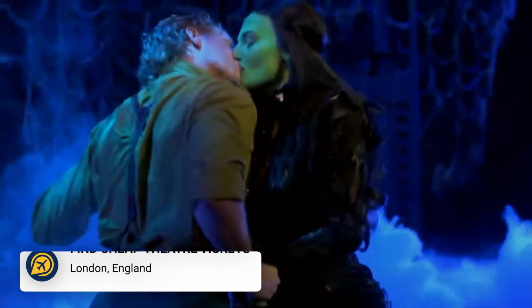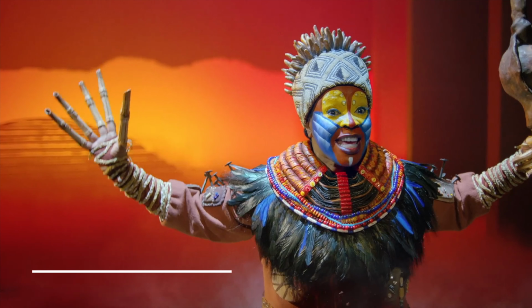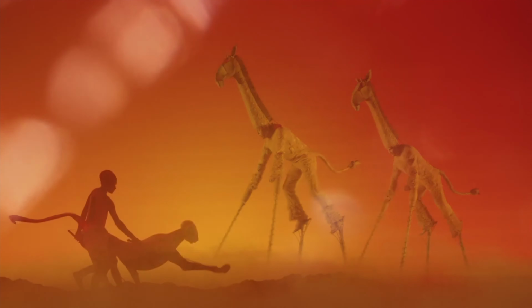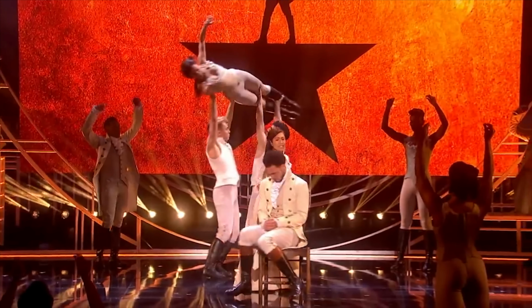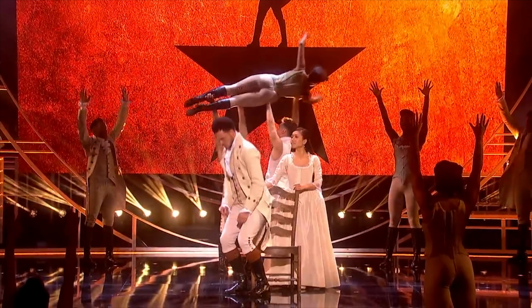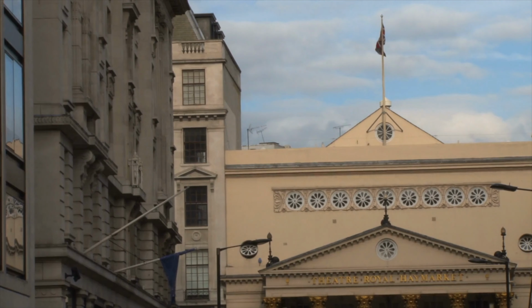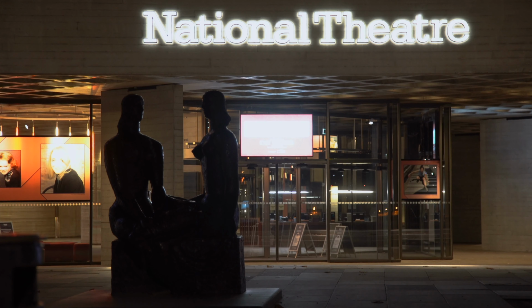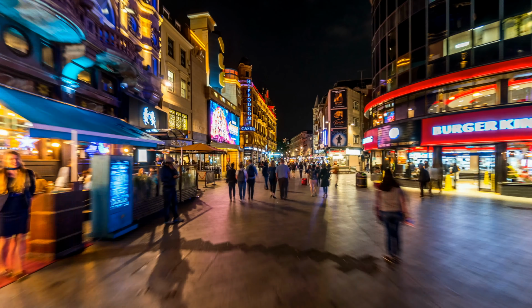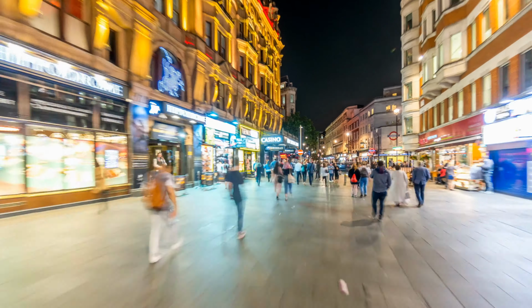Another way to visit London on a budget is to get cheap theatre tickets. The West End is known for its world-class theatre productions, but tickets can definitely be expensive. To get discounted tickets, you could visit the ticket booth in Leicester Square, which sells same-day tickets at reduced prices. It is also possible to head to the theatre of your chosen show early in the morning, around 10 AM, to see if they have any tickets on sale that day. You can also check out websites like Today Tickets or Love Theatre for last-minute deals.